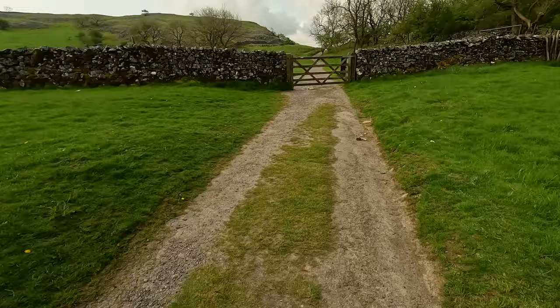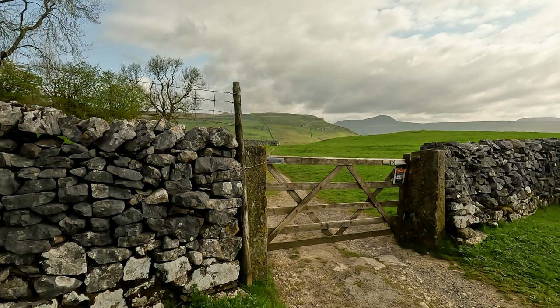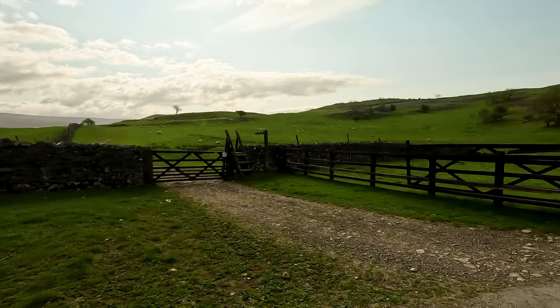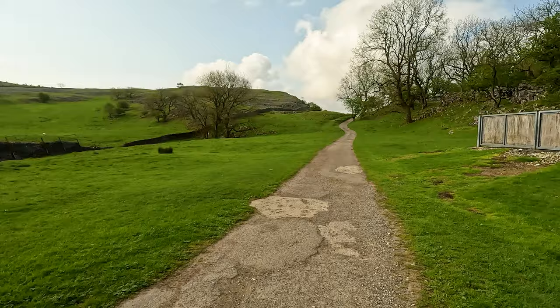Pass through this next gate. In behind, through the gate we just passed through, you can see Pen-y-ghent, which along with Whernside and Ingleborough make up what is known as the Yorkshire Three Peaks. And now, on the Feizor Nick track.